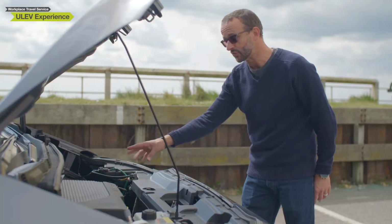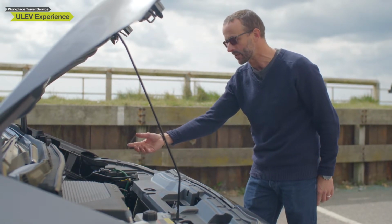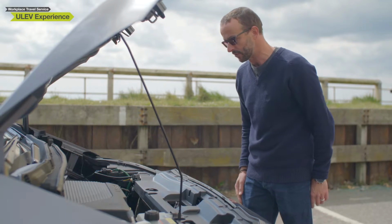And that's very useful. One thing that means is that if you were to run out of charge, and that happens extremely rarely, but if that were to happen, then of course, because the ancillaries are run by the 12-volt battery, you can still unlock the car with the key fob.